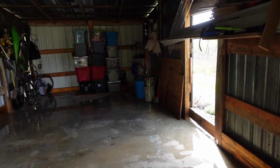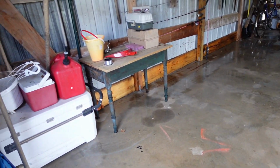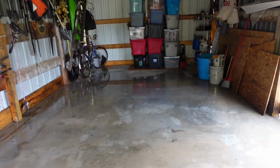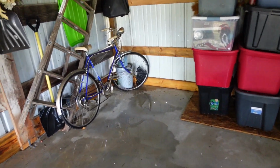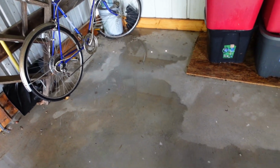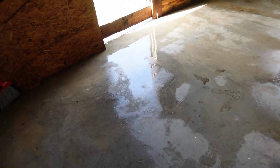But this is what our shed looks like right now. So a lot better, a lot cleaner. The power washer wouldn't reach all the way to the back, so we tried our best with that, but it doesn't really matter. I can always come in and do a more detailed sweeping back here because I was just trying to get the leaves out of the way. But for the most part, the power washer got a lot of the dirt layer that was on the concrete out of here.